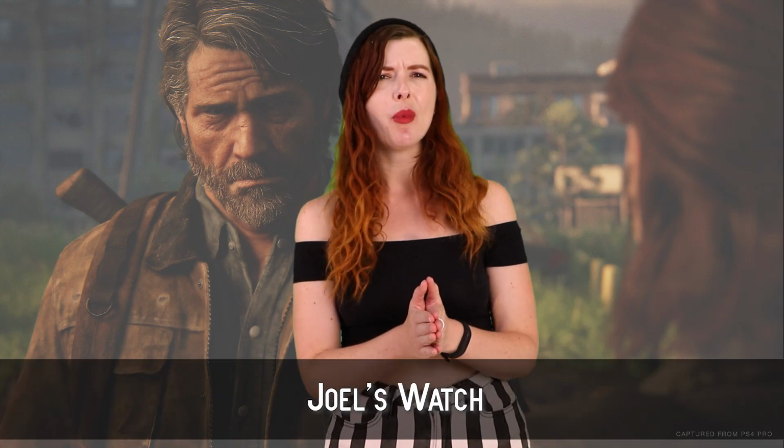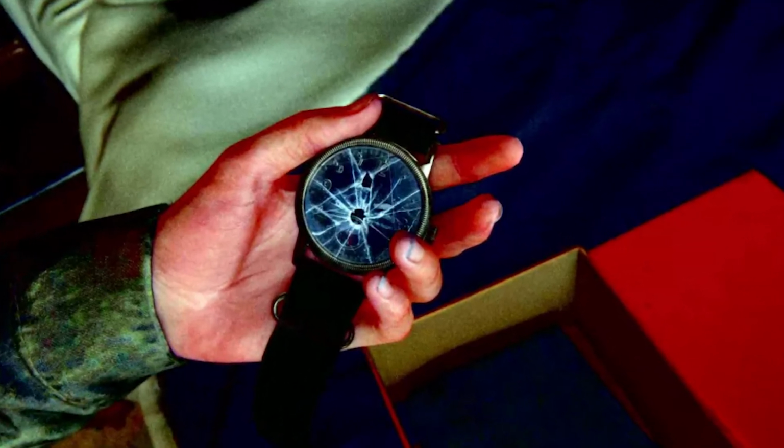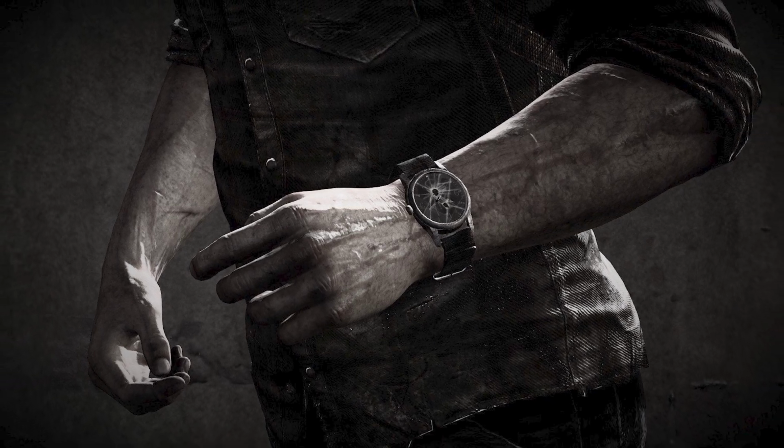Number 9. Joel's Watch. While this Easter egg is somewhat obvious as it's scripted kind of right into the game, so you can't really avoid it, you may have forgotten the significance of this item. Before you set out on your mission as Ellie in The Last of Us 2, you go to pick up some items. One of the important and sentimental ones being Joel's watch. We know this is Joel's watch, obviously, so where is the Easter egg here?